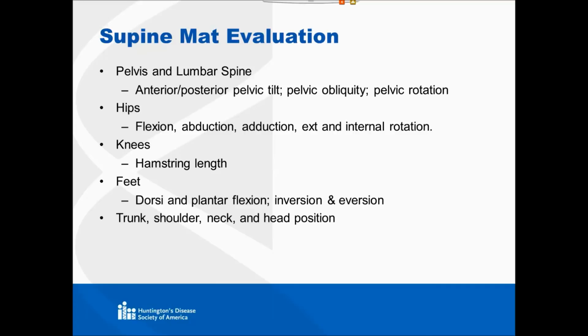I find that if you can control the pelvis and hips, the knees and feet tend to fall right into place, and you can support them with either padding or the seating, as you saw in the earlier pictures. Once you get the lower extremity position, usually the trunk, shoulder, and neck all fall into place. If you start with the trunk but forget about why the pelvis isn't there, then you end up fighting against each other. So start with a good proximal base of support with the pelvis, hips, and knees, and then work your way up to the trunk.